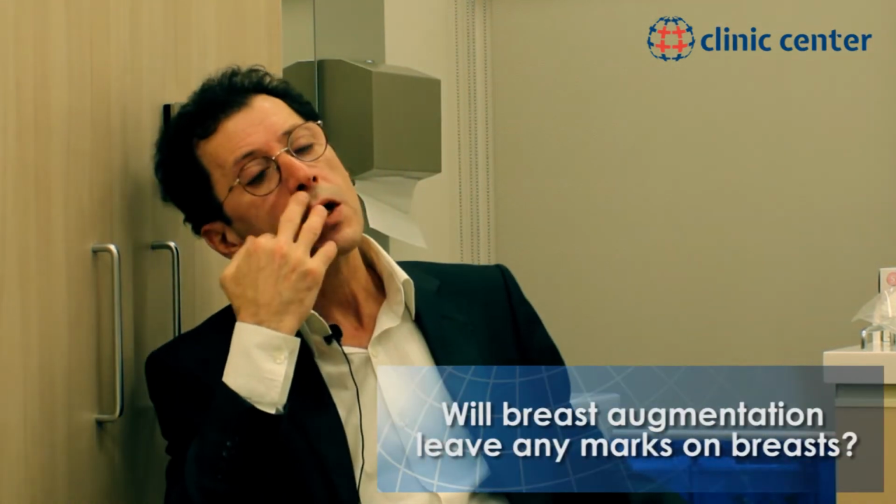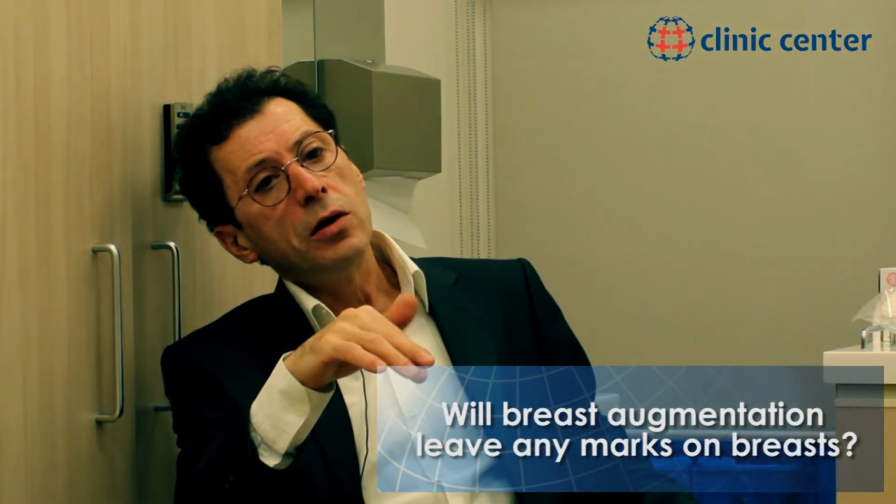Does the breast augmentation procedure leave any marks? Well, of course, because any surgical procedure biologically leaves a mark. But there are three ways to do breast augmentation, with three kinds of incisions. One is the periareola, around the nipple areola, which I used to use.